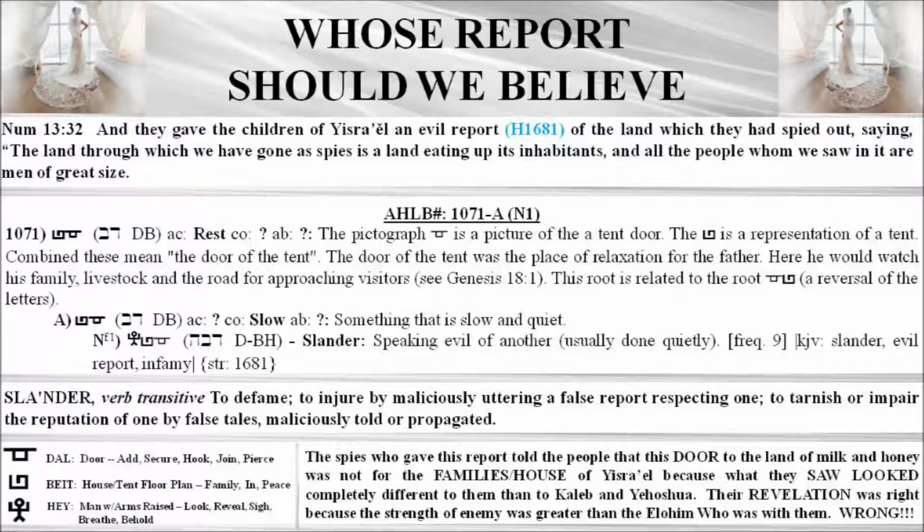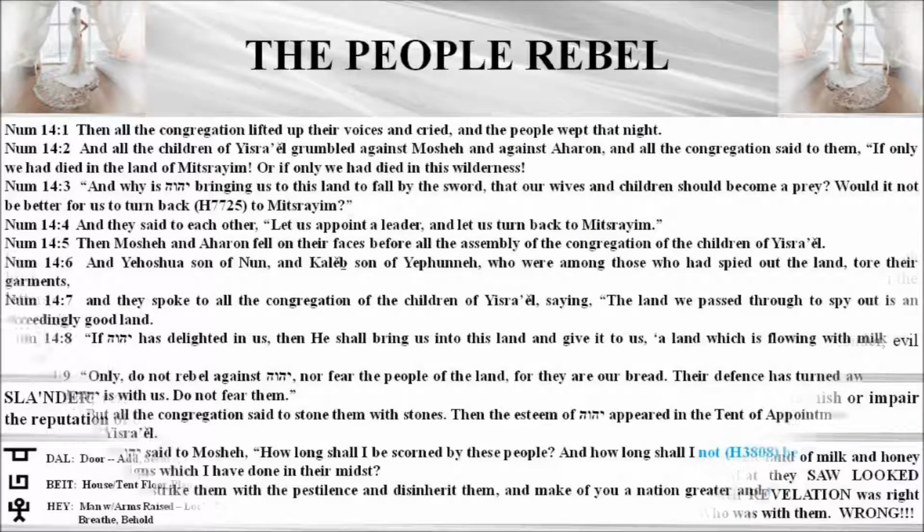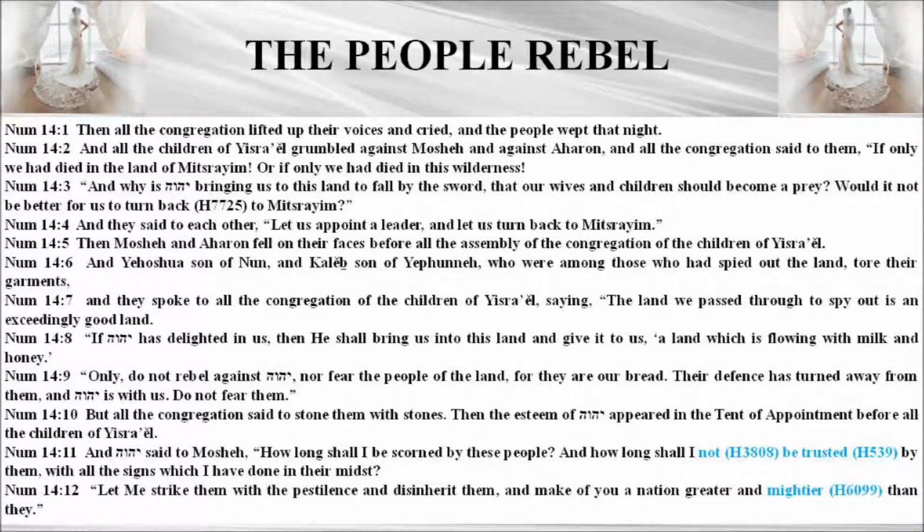The revelation that was given to Yehoshua and Caleb was that they could enter the door into the land, the families in the house of Israel, because it didn't matter what they saw, and it didn't matter what it looked like. Yah was able to do this thing. They just needed to believe and not have unbelief. So the people did what?